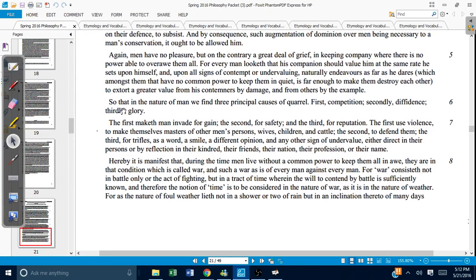Okay, so let's start here. Matthew, can you read this paragraph here? So that in the nature of man we find three principal causes of quarrel. First, competition. Secondly, diffidence. Thirdly, glory.